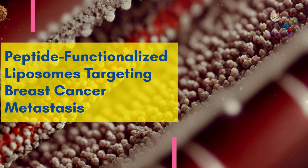These methods give us detailed images of the liposomes, helping us confirm their size and shape. Now, let's talk about the actual binding and uptake of these DV1 functionalized liposomes. We tested how well these liposomes bind to two types of breast cancer cells, MDAMB231 and MDAMB436.